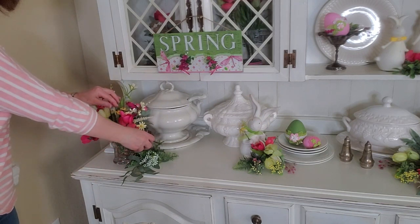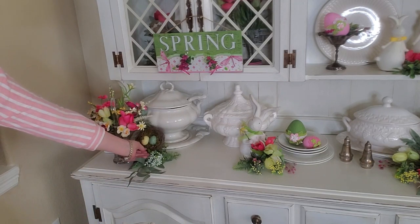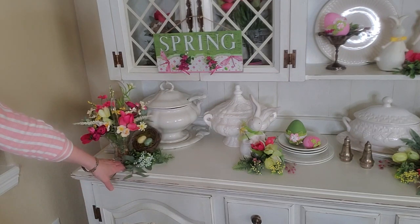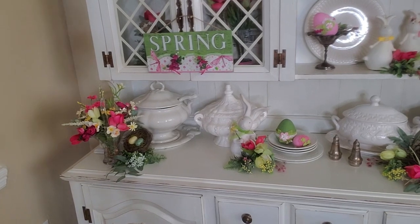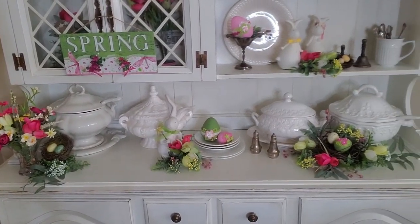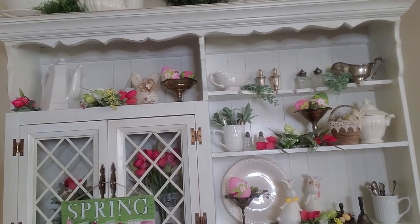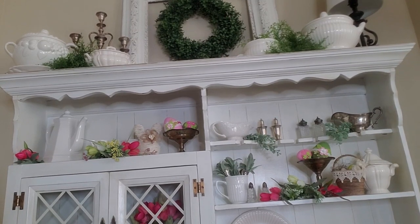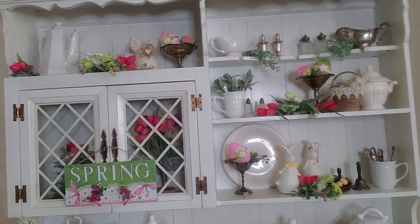So we'll put this like so. All right, kind of like that. All right. So that is everything here. Let's go up, check it out, and then I'm going to move the camera differently. We're going to put some stuff up here too, way up there. All right, so let me get the camera situated and we will get up top.